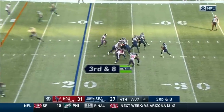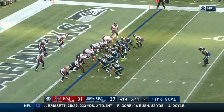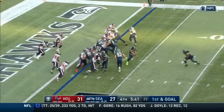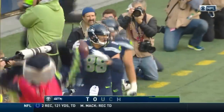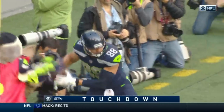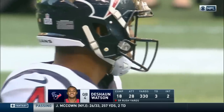Rawls in. Nichols secondary. Third and 8. Wilson. And caught. Richardson. Lacey is in. The fake there to the end zone. Touchdown! Jimmy Graham. For situational football.